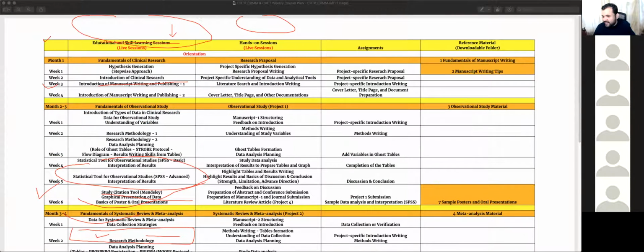Now, besides that, in the hands-on session, let's say today you learn hypothesis generation, then the next day you will make the hypothesis for all your projects. The next week you work on how to handle the data, and then you understand your data. If today you learn SPSS basics, then you analyze your own data with the team of instructors. Every project and every single lecture is designed in a way so that someone doesn't have to do a master of science in clinical research or a master of public health.